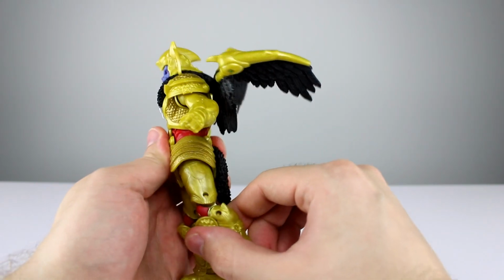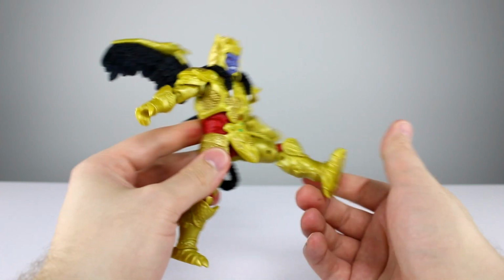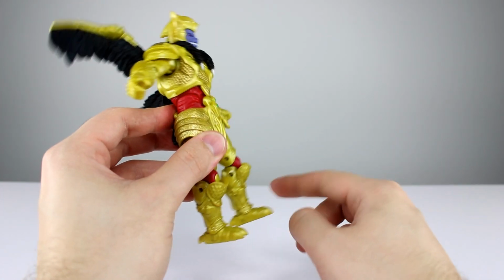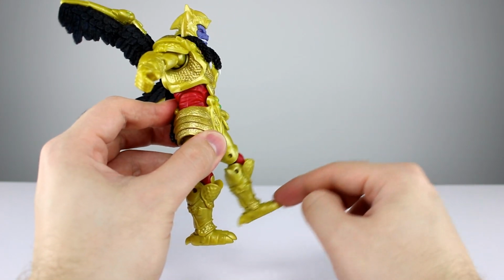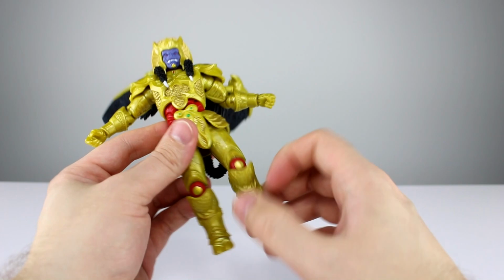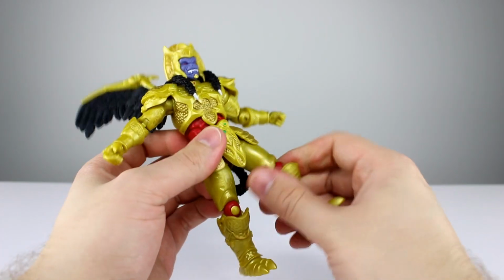He is very flaccid. They don't go back at all. They do go all the way forward, and they're not floppy enough that they won't stay in place. Forward and back is much better than side to side, but they are still not very tight. But as you can see, the skirt armor does flex around the legs, so that's pretty good. Thigh swivel is in there.